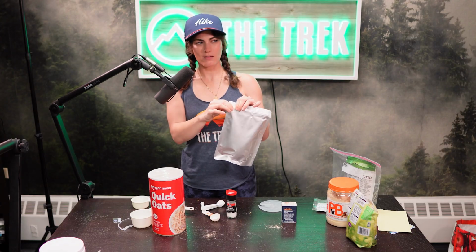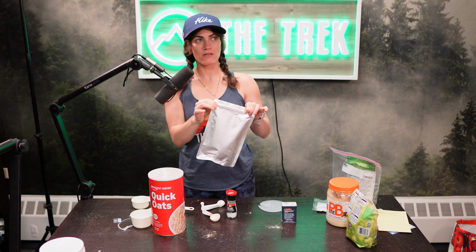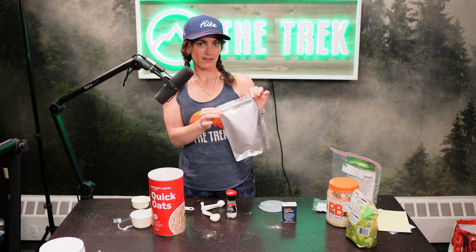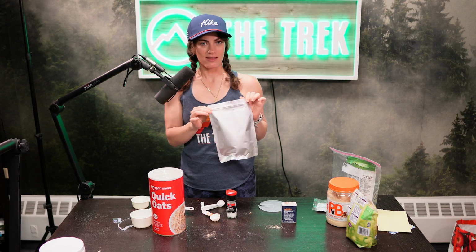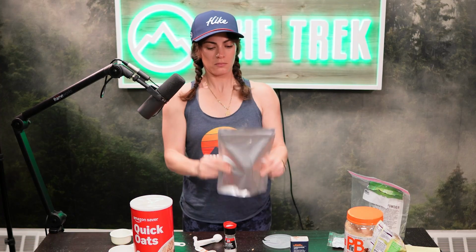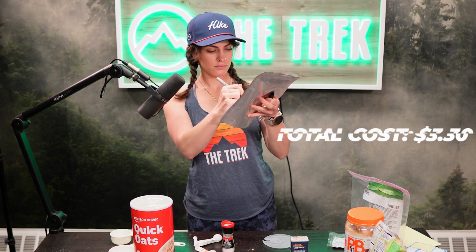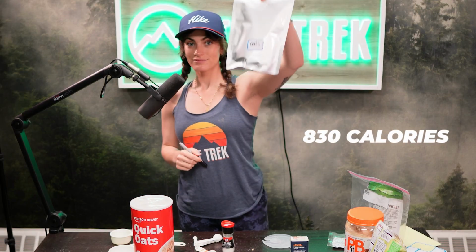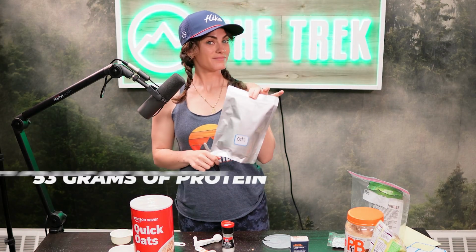Now this whole thing I think is about like 900 calories, so I have a feeling that I'm probably going to eat half of this at night and then throw it in the bear box and then eat the rest in the morning. So the chocolate peanut butter coconut chia seed protein oats come out to about $3.30 for 1 bag. That is 830 calories and 53 grams of protein. And we're done.